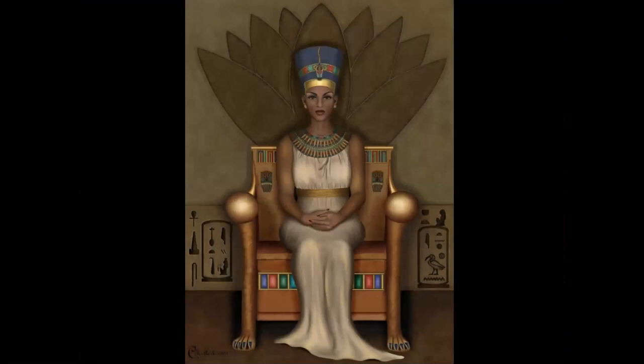So when I looked up Nefertiti, I found much better and much more respectful fan art of her. And I found this one particularly intriguing. Again, Nefertiti in real life probably wasn't this beautiful, but they're taking the sculpture from the previous slide and imagining how she would look in real life.